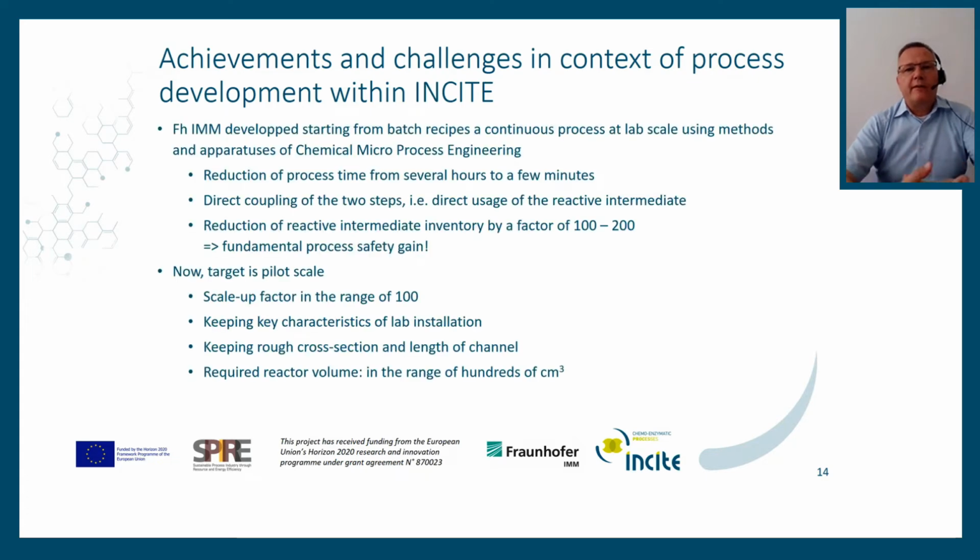To set this a little bit in the context of the INCITE project, Fraunhofer developed, in cooperation, starting from the batch recipe, a continuous process at lab scale using methods and apparatuses of chemical microprocess engineering. So in the INCITE case too, we reduced the process time from several hours to a few minutes. What is additional, and not shown so far, is that we have a direct coupling of two steps. That means we are synthesizing in the first step a very reactive intermediate, where the target is to reduce the internal holdup for safety reasons. And by this coupling, it was possible to reduce the inventory of the reactive intermediate by a factor of 100 to 200. And this represents a fundamental process safety gain.